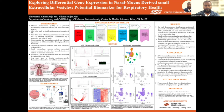The RNA was extracted from these small extracellular vesicles and bulk RNA sequencing was performed. The nasal tissue was also collected simultaneously from the same patients and single cell sequencing was also performed. The RNA sequencing data was then compared with the single cell sequencing data to determine the molecular markers associated with the nasal inflammation as well as with the olfactory dysfunction.